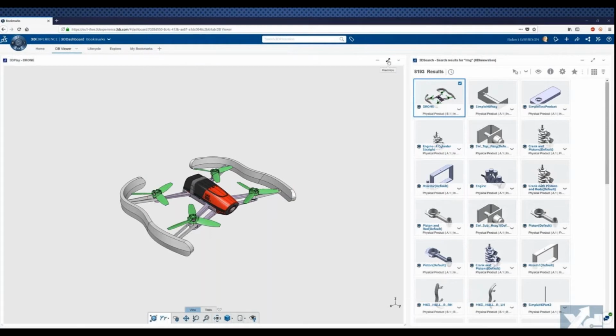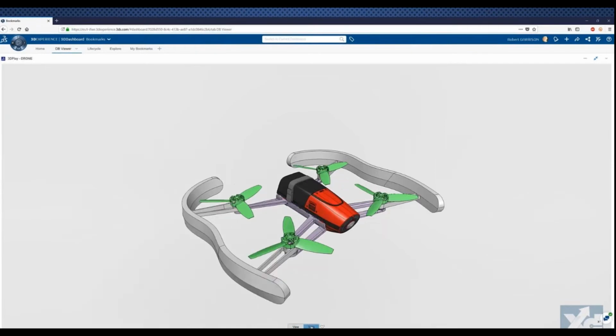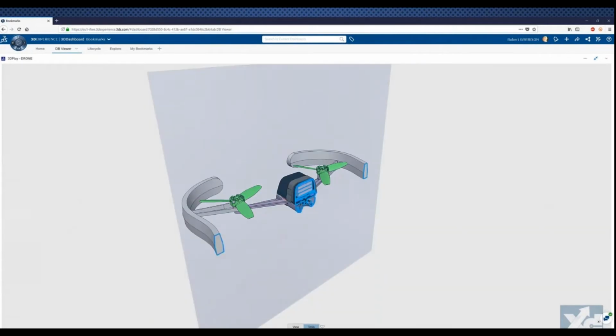Included in the web browser as well, and as a part of the base package, so it's not something that you purchase separately, is the 3D Play application. 3D Play allows any non-CAD users to come in and view lightweight representations of any CAD data that's been brought into 3D Experience, whether it's a native Catia or an imported Catia V5, or if it's mastered by V5, as we'll see in the second webinar series.